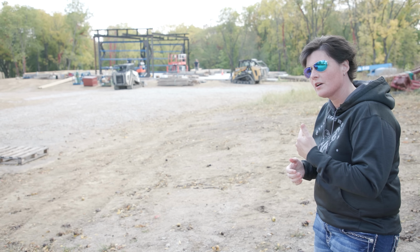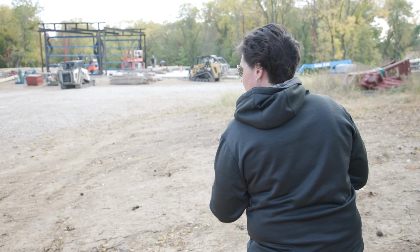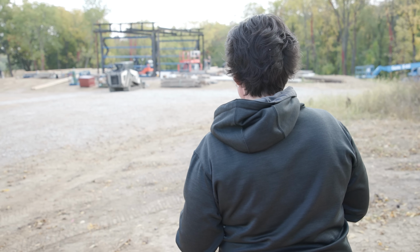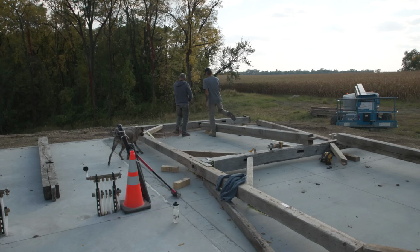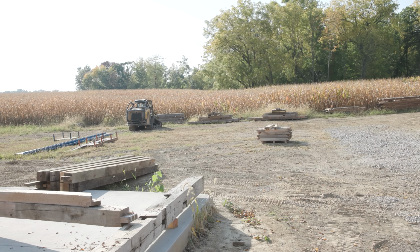We can walk over here a little closer if you want and look at some of the work that we're doing, get a better idea of how the inside's going to look with the original beams. You can see we've got these columns laid down here where they're getting put back together, and eventually the plan is to start raising them up, and we'll do that across the barn. You can see out along the cornfield there, we've got all the interior pieces staged. As we put some together, we'll bring more in and keep the progress going that way.